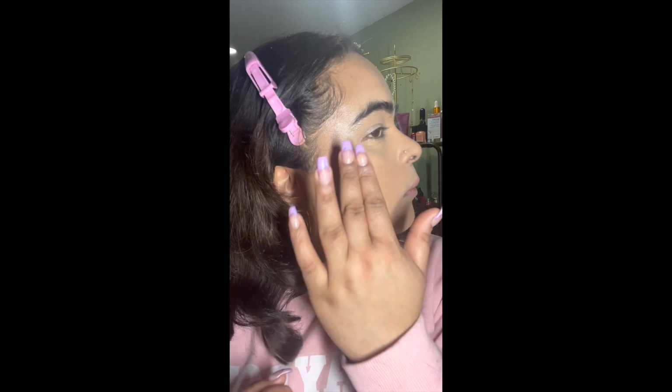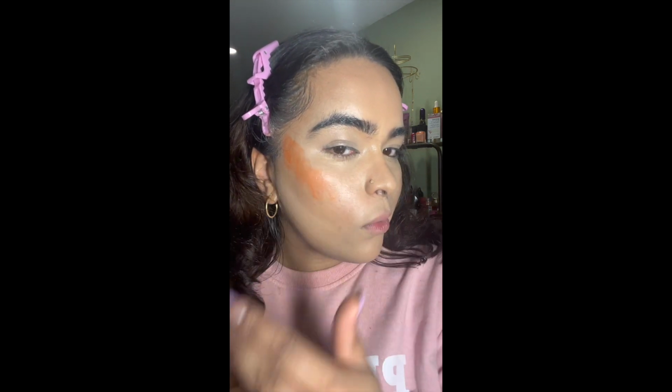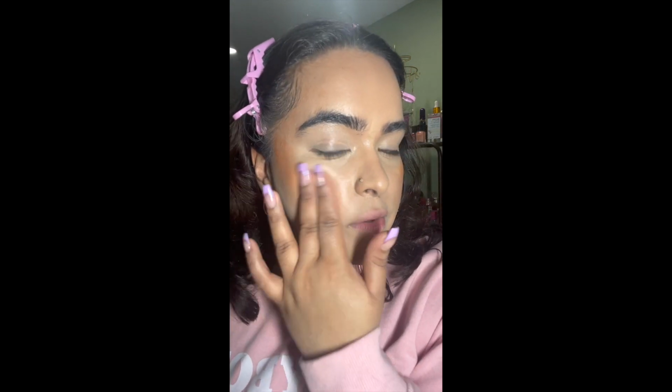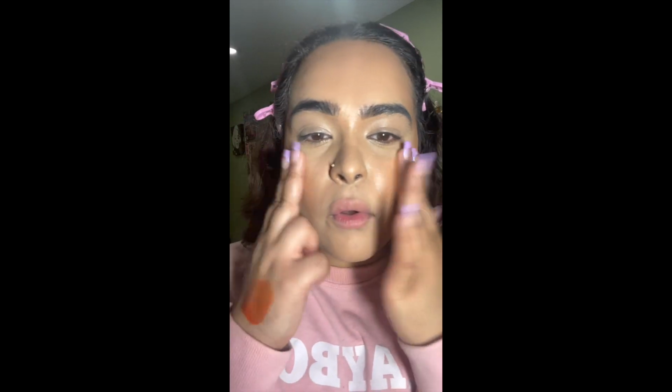then introduce two, tap it out, and fix it on the highest points of her face. Almost really carrying into the temples, the forehead. And this dries pretty quickly, I find. So gotta be quick.